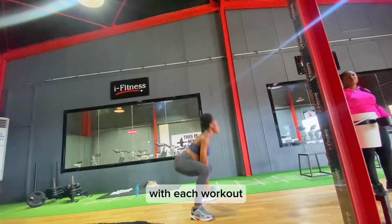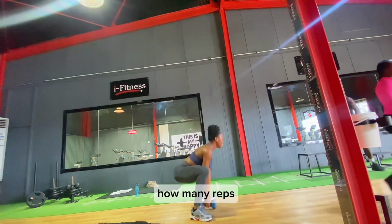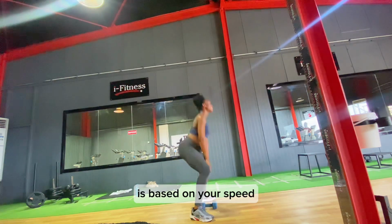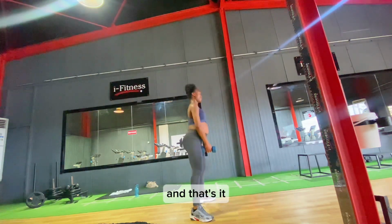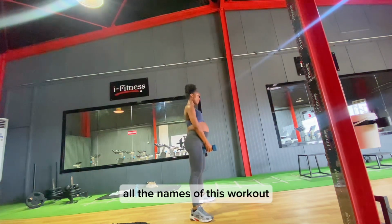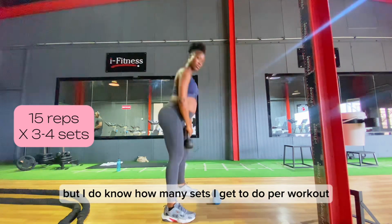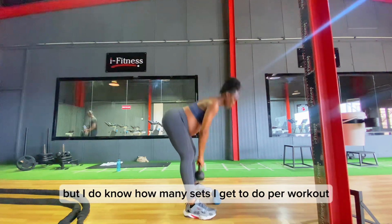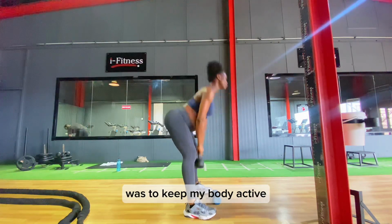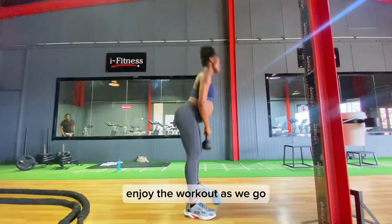Of course, with each workout, I show you how to do it: how many reps, how many sets, and most importantly, it's based on your speed and what your body is comfortable with. I don't necessarily remember all the names of these workouts because I am not a pro fitness athlete, but I do know how many sets I do per workout. The most important thing for me was to keep my body active, keep myself moving, and enjoy the workout as we go.